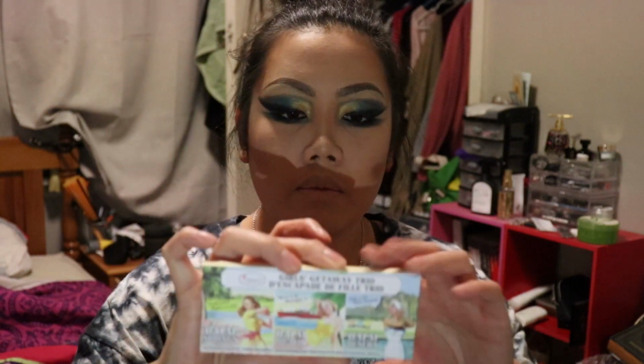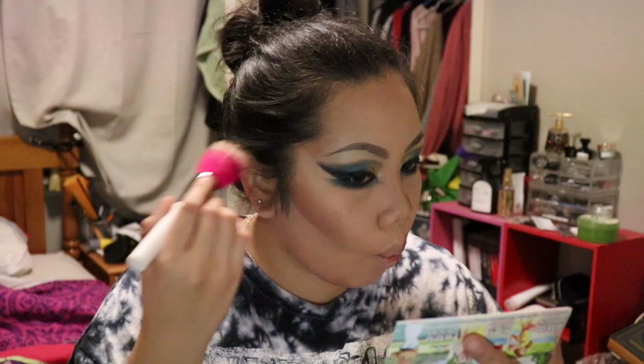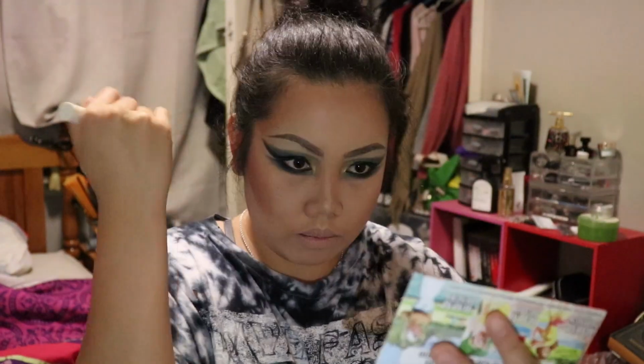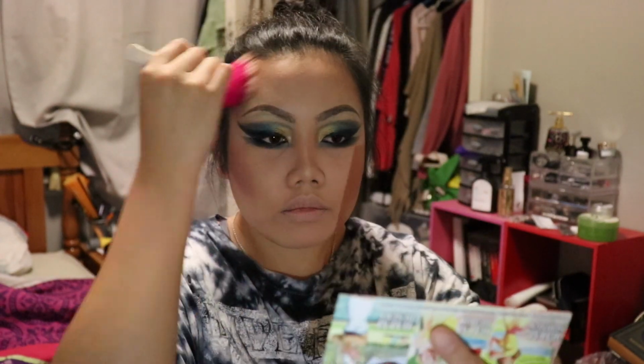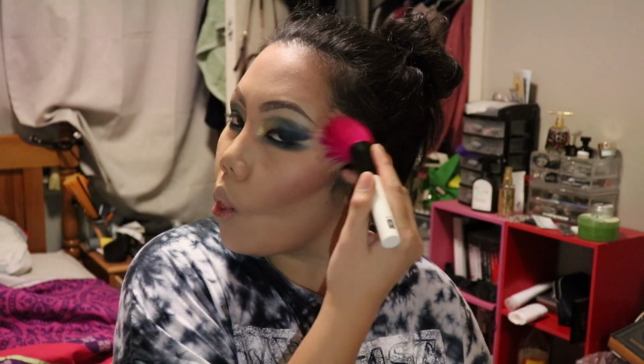Okay, I think it's time to put blush on. So for blush, I have the Balm Girls Getaway Trio. I like using the stippling brush to put my blush, so I'm gonna do that, mixing all 3 shades. Putting blush on my temples as well. I feel like I need to clean that up using the powder.